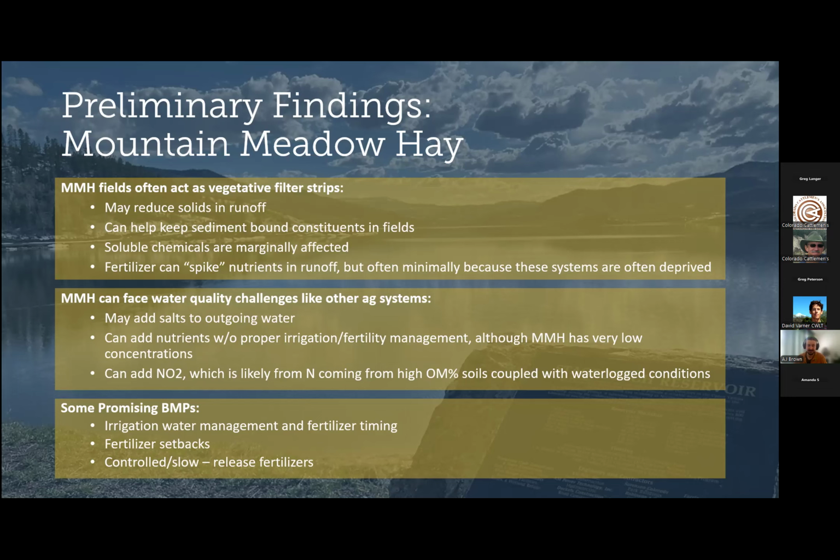And then finally, it seems to add nitrite, which is likely coming from this organic matter in the nitrogen cycling process, coupled with waterlogged conditions. So what can you do about that? You're not going to make your organic matter go away, nor would you want to. That being said, there are some promising best management practices that we tried, and we didn't get to dive in because of the length of this presentation.